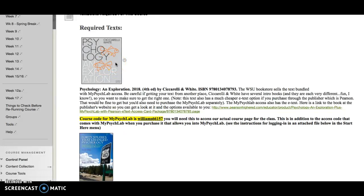But otherwise, here's the information. The bookstore will have it Friday or Monday, they tell me, and you're also able to get it on other sites, other sources. Just beware wherever you order that you're getting the 4th edition, and it's Ciccarelli and White, Exploration. Ciccarelli and White do have other intro psych books, so make sure it's Exploration 2018, 4th edition. That's the correct one. And you'd also need to make sure to get the MyPsychLab access code. If you buy it from the bookstore, it comes bundled together, but if you buy it somewhere else, it probably doesn't, and you'd have to buy those separately.